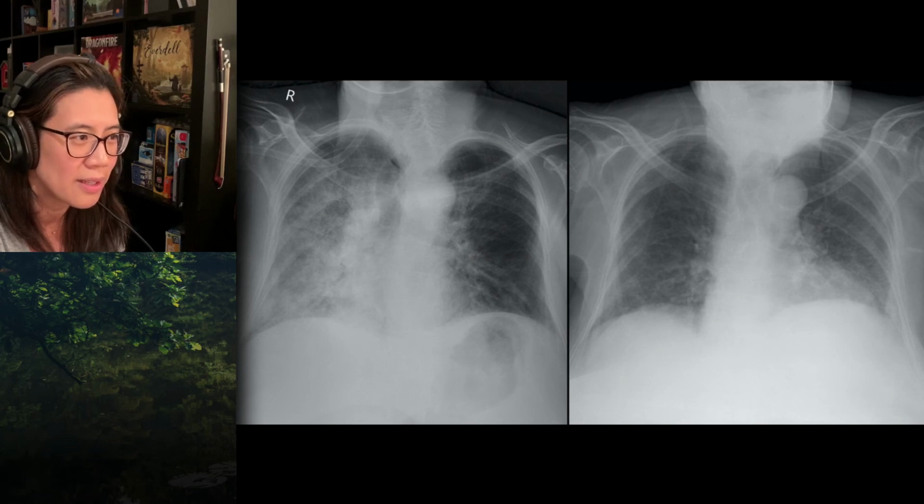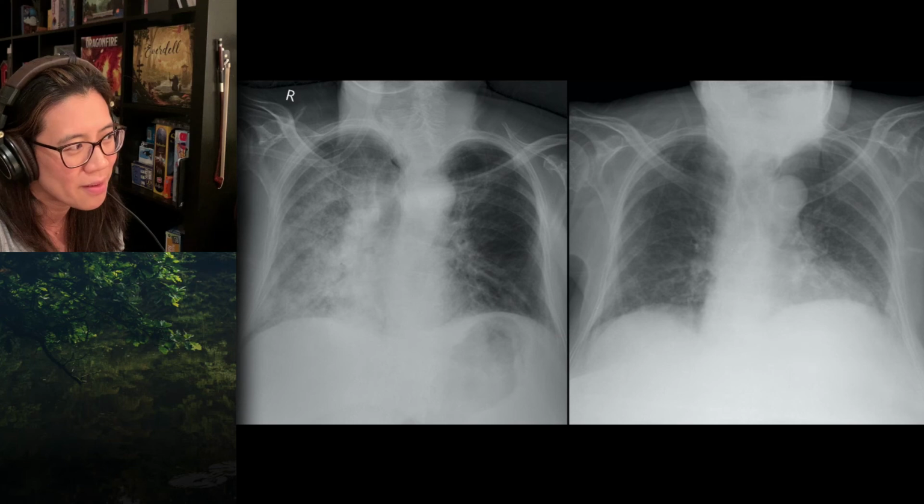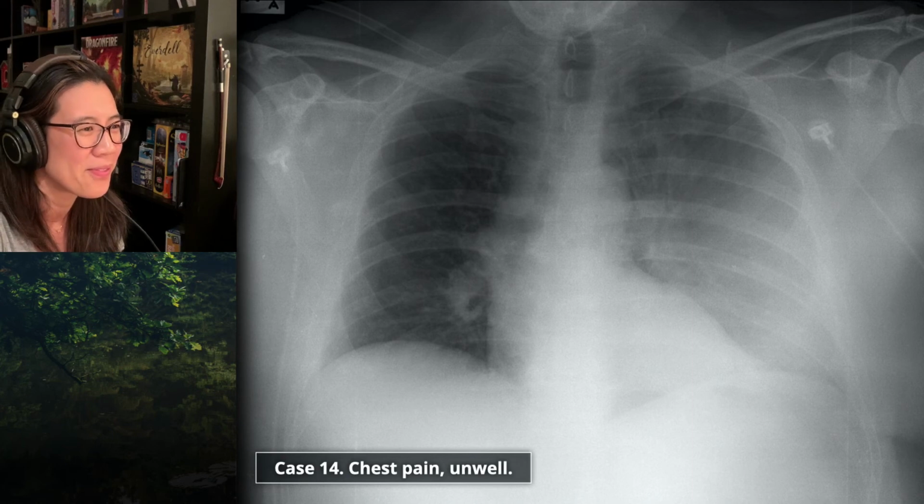So 24 hours later, it went away. Yeah, so I reckon it's all fluid. Yep, that's just unilateral pulmonary edema. So it can be pulmonary pathology as well that does it. Mm-hmm. Cool. Fast case, I think. Oh, nice. Okay. All right.